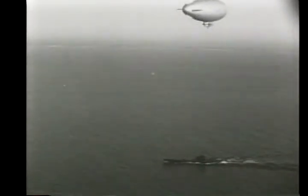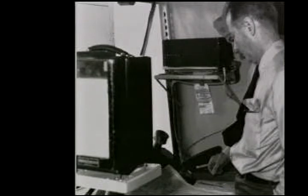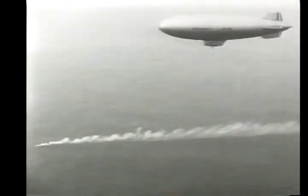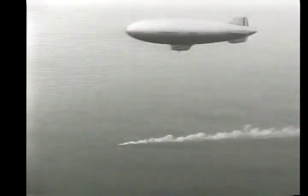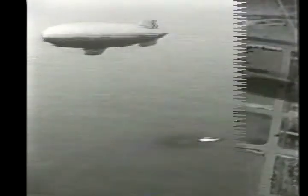Sensing a distortion in the Earth's field caused by a submerged object, magnetic anomaly detection, or MAD gear, showed promise. The sensor was mounted on the hull forward of the car, and the chart recorder gave a readout by the navigator's table. MAD was effective if a low-flying airship passed directly over a submarine. If the scrolling chart showed a signature, a smoke bomb was dropped and another pass was made to determine if the object was moving. But early MAD gear hastily added to K-ships was erratic and unreliable, finding more shipwrecks than subs.